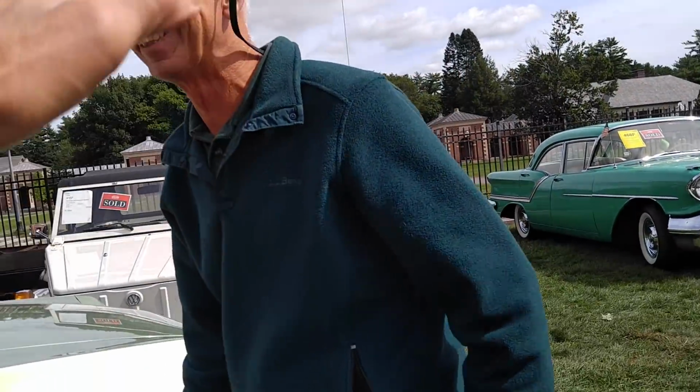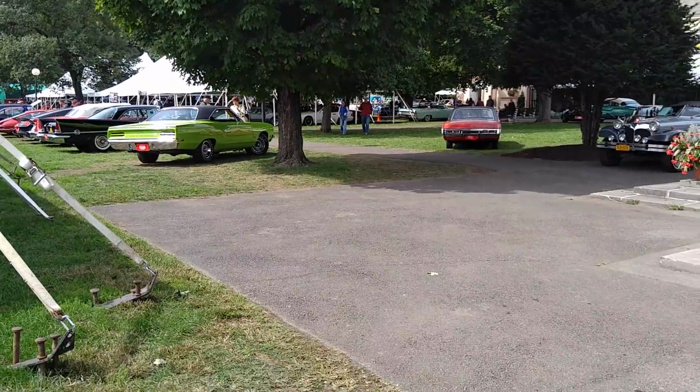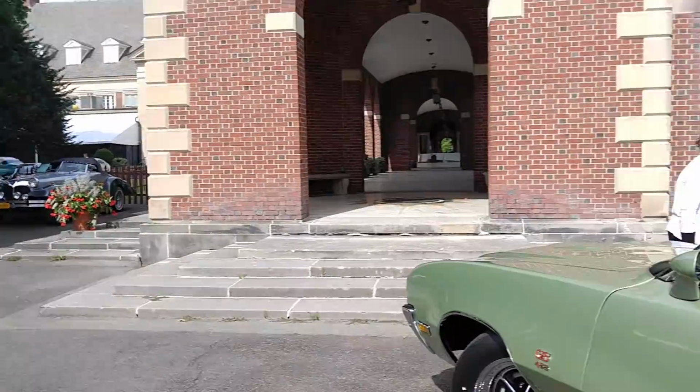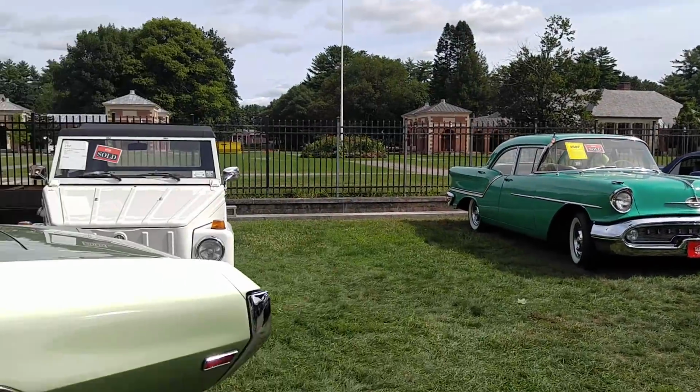But you can fix certain little things, but somebody spent $10,000 on a paint job. There's a 66 Mustang with a $7,000 paint job. It's a $3,000 paint job. All right, let's stop this nonsense. We're going to get thrown out of here.